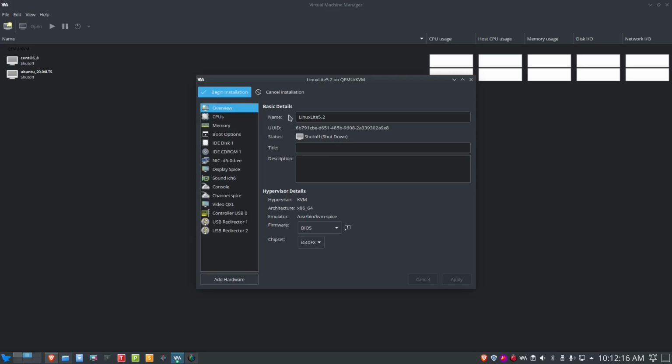All right, so the overview here looks good. We've got Linux Lite 5.2. It has assigned a UUID to this particular image. It is currently shut off. The title, let's give it a title. Let's call it Linux Lite. So let's just repeat what we have above. 5.2. Description, light version of Linux for beginners. All right, you don't need to do that, but I like to do that so I know what it is.